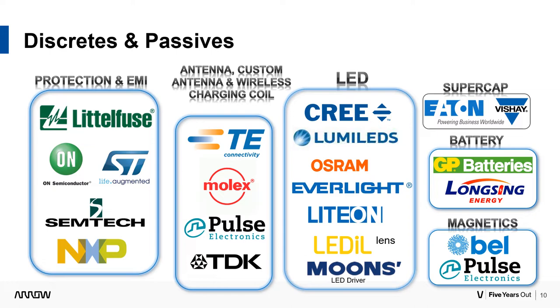Actually, Vishay should be in this list because just recently they released their series of wireless charging coils. For LEDs, the usual suppliers: Cree, Lumileds, Osram, Everlight, Lite-On, and Moons. While for supercaps, we have Eaton and Vishay.